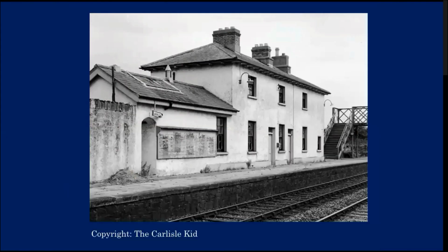So now we rejoin the main line. This was Castle Bellingham Station. Unfortunately, this no longer stands. It's been demolished. But this was built by the Dublin and Belfast Junction Railway. It opened in 1850.